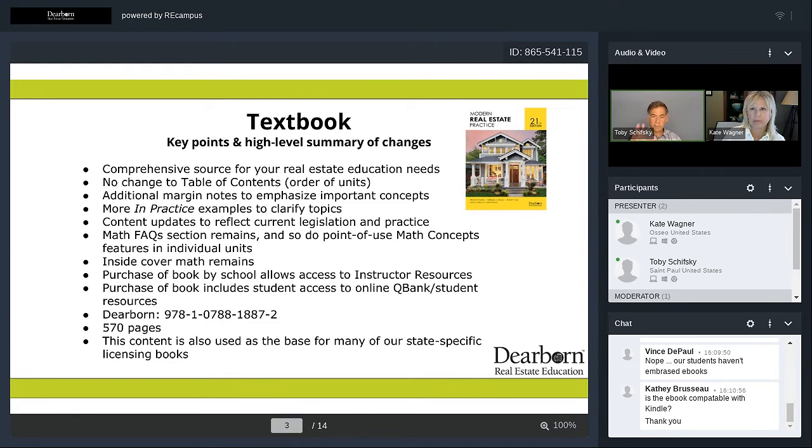So a long time, which means it's been refined over and over again, and we want to continue to refine it. So we continue to look for feedback from you using it in your classrooms and with your students. We want you to be a part of that errata process to make sure we're keeping content current. Laws change, rules change. We want to make sure we have it up to speed.